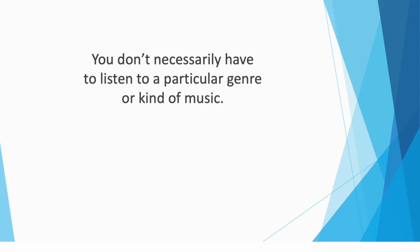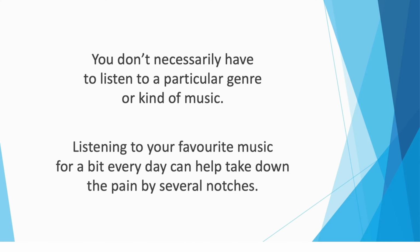You don't have to necessarily listen to a particular genre or kind of music. The important thing is that you must like the music. If you like the music, your body activates several hormones that cause pain relief, acting as the body's own natural painkillers. Listening to your favorite music for a bit every day can help you take down the pain by several notches.